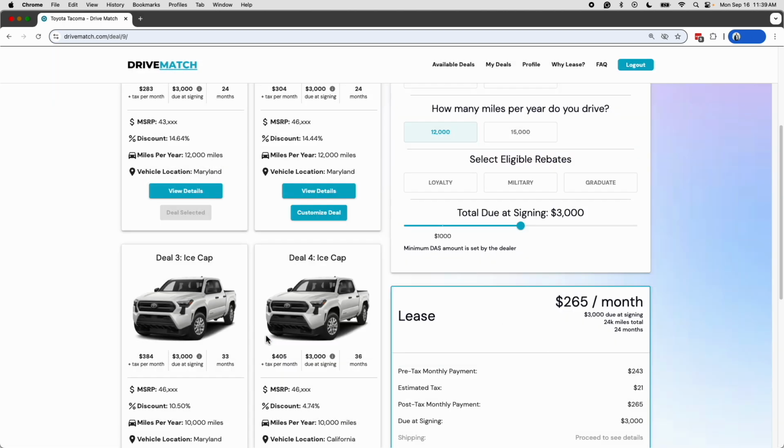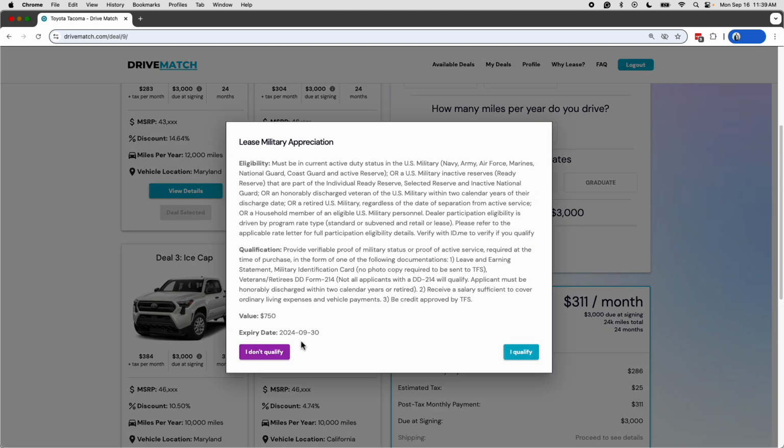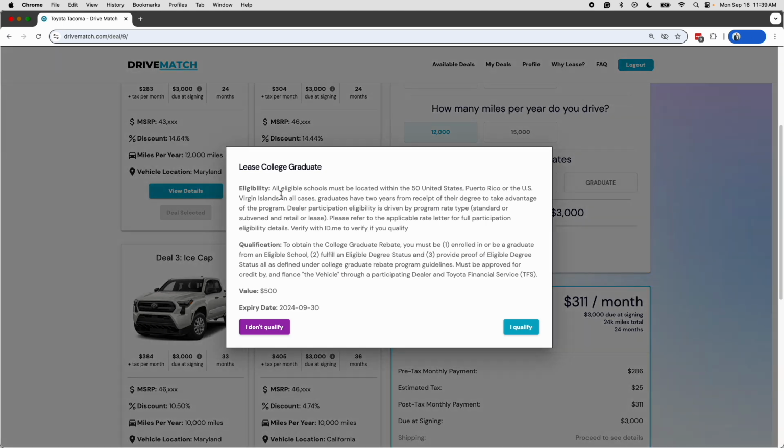Now if I click this again, I'm just going to hit I don't qualify. And then you have the same option, or the rebate options for military as well. With military, you get an additional $750 off. And if you're a new graduate, just read the eligibility. And as you can see here, new graduates get $500 off.